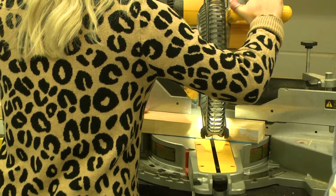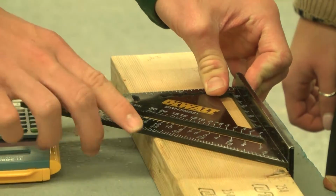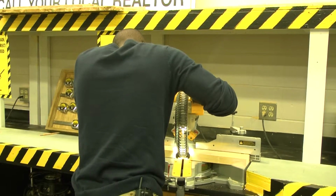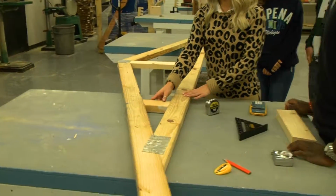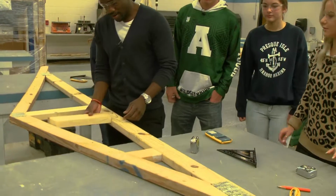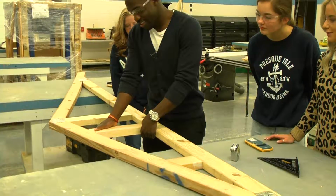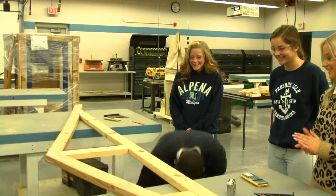This is what makes a CTE program so exceptional. These classes help students focus on their interests and give them a huge advantage when deciding what they want to study in college. These hands-on experiences really opened up our eyes to what one can learn through the CTE program. We were impressed and surprised by how much it preps these students for the future, and it definitely had us wishing we had this program back in our high school days. After all we'd learned, our day at Alpena High School was just getting started.